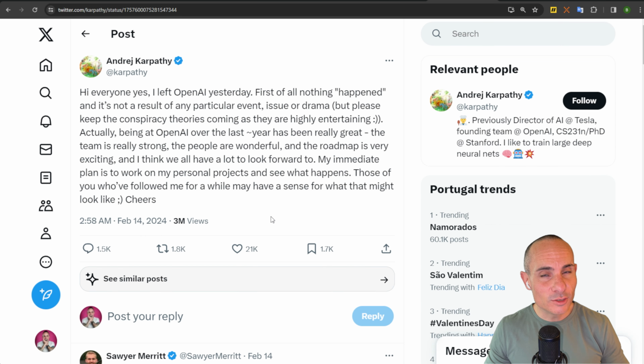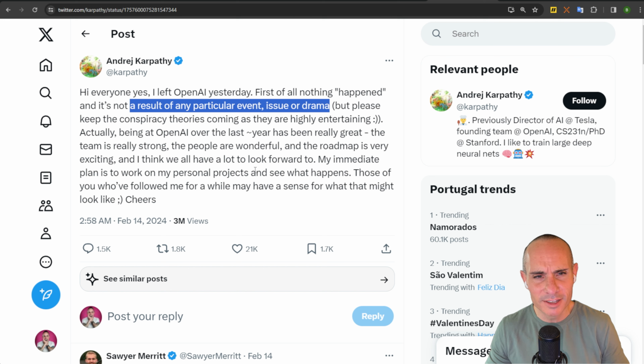That leads us to news about Andrej Karpathy. He announced yesterday that he left OpenAI. He says, first, nothing happened, and it's not a result of a particular event, issue, or drama, but please keep the conspiracy theories coming as they're highly entertaining. Now, if you don't know who Andrej Karpathy is, he was previously the director of AI over at Tesla. He was largely responsible for a lot of the success they had early on with the full self-driving program.